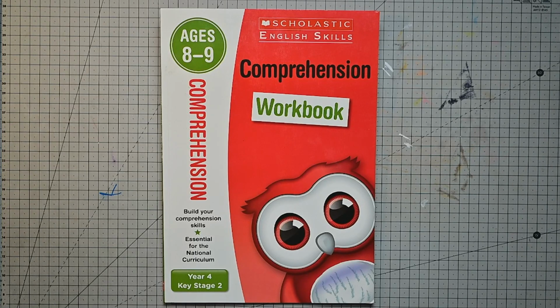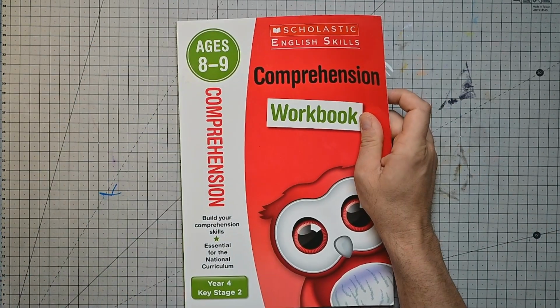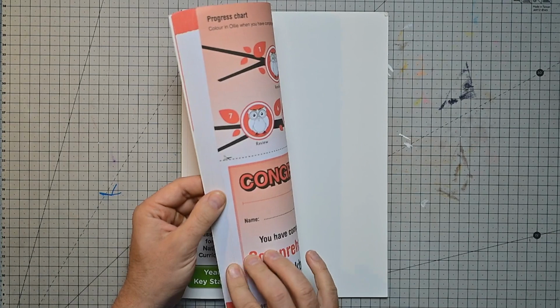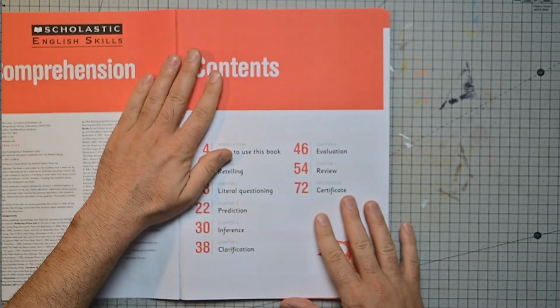Today we're looking at Comprehension from Scholastic. It's a workbook for ages 8 through 9. That's Key Stage 2 in the UK, Year 4 if you like. It's indeed quite a comprehensive book. You get some 70 odd pages of content, split into 6 or 7 chapters here.